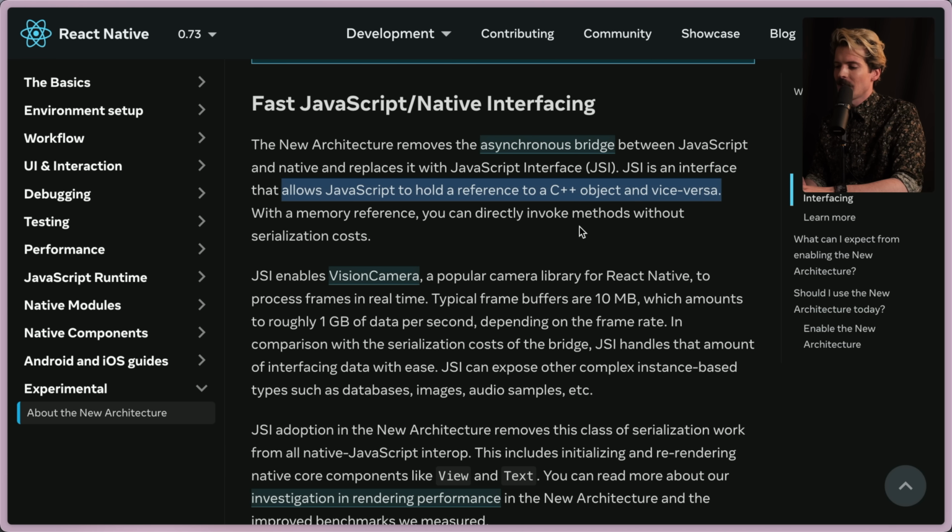You can't even get JavaScript to hold a reference to a JavaScript object. Having the ability to have an object in C++ that is shared memory with JS and have that binding native without an async layer transitioning things over the wire, this is huge.